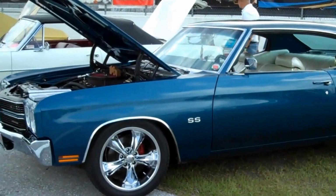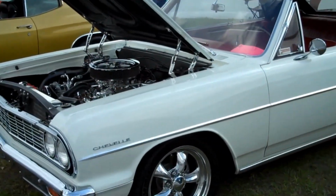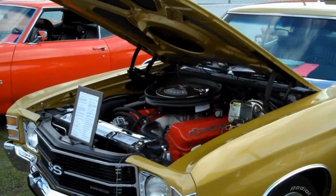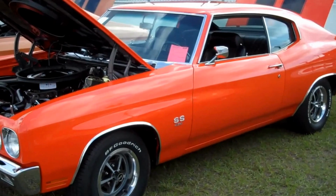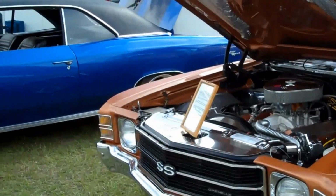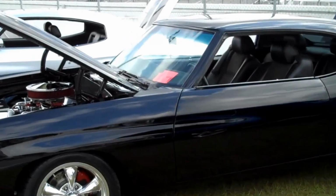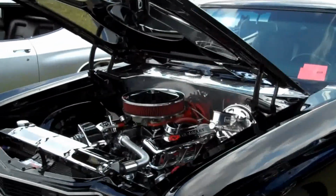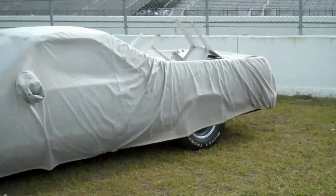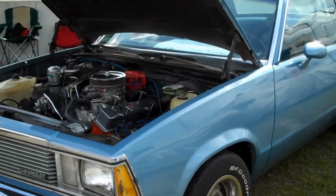All right, this is a really slick row of really nice Chevelles right here. They are all just real nice cars. Little G-Body Malibu set up to run.